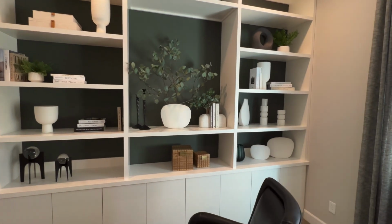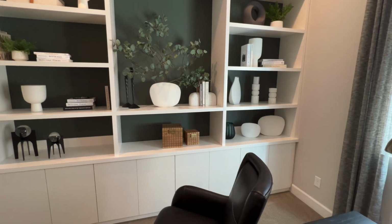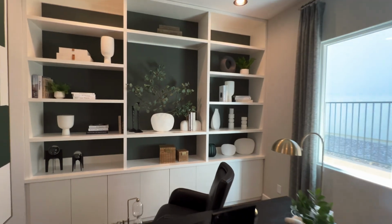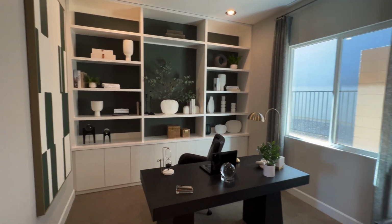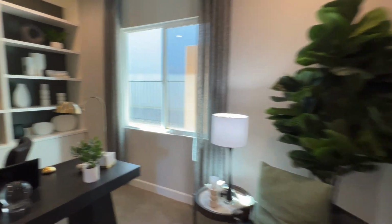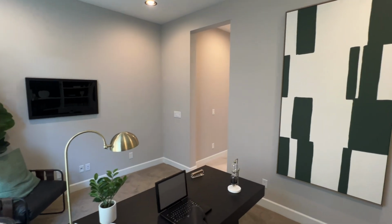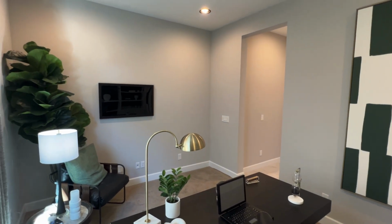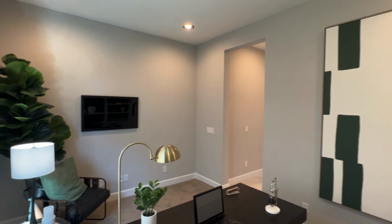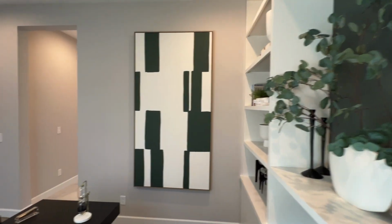Let me check my notes real quick what that spec home is on. So that spec home is a 4th bedroom. So yes, they are speccing this not as an office, this would be a bedroom. So out the door price, guys, for that spec'd out home is $656,040. That includes your lot premiums and the $88,000 in options.